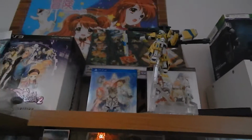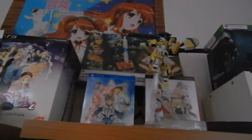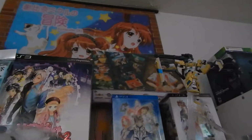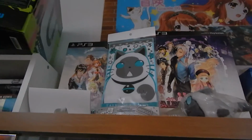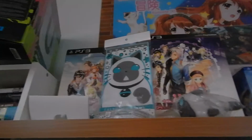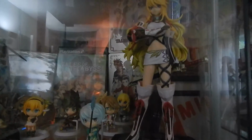Then we got boxes of Tales of Symphonia, the Pocket Watch also, the new Tales, but the PS4 collector, Gundam, a Tales of Abyss, a placemat collector, the kitty, a compressed water bottle, the two Tales collectors, and a wall scroll. Then we got a little Tales corner here.